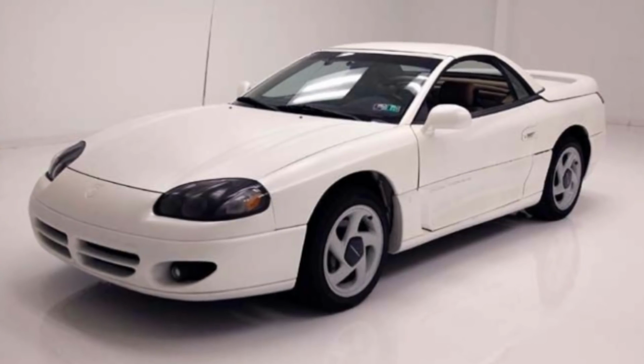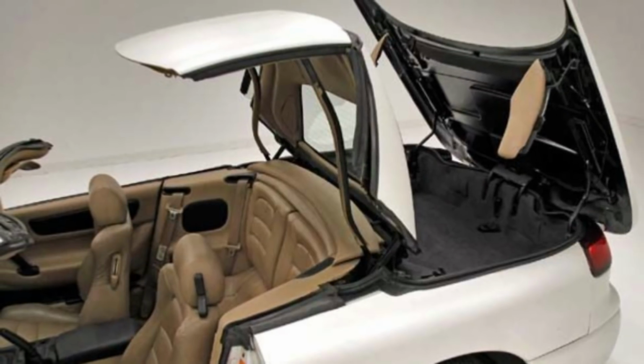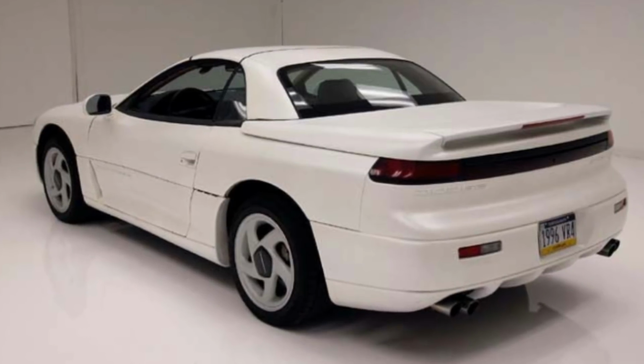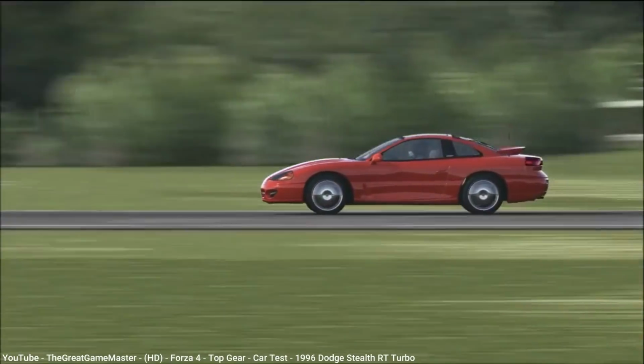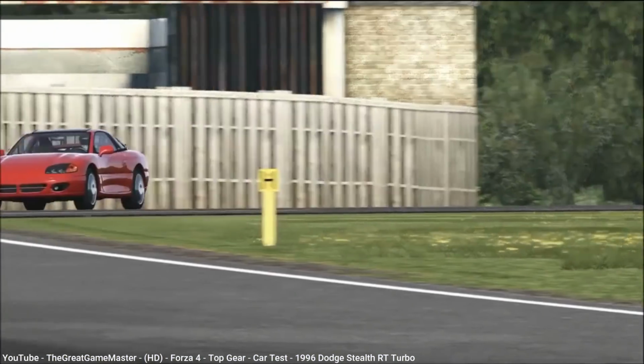The Stealth never got its own version of the Spider convertible, except for this one-off example, which started its life as a Mitsubishi, but after the car was totaled in an accident, the owner chose to rebuild it, for whatever reason, to look like a Dodge Stealth. The fact that Dodge never got its own production version of the convertible was likely due to sales of the Stealth dropping much faster than the 3000 GT.